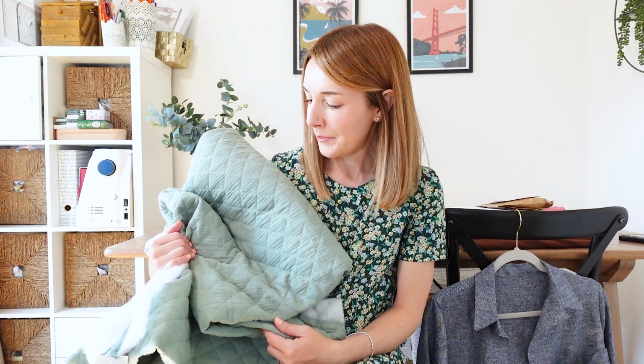But I really wanted to share this fabric because it's so lovely, and it does come in other colours as well. It's making me so hot holding this like this because it's a really warm day today. But yeah, lovely, lovely fabric, and I can't wait to have a go at that. I just need to think a little bit more about what I'm actually going to do first.